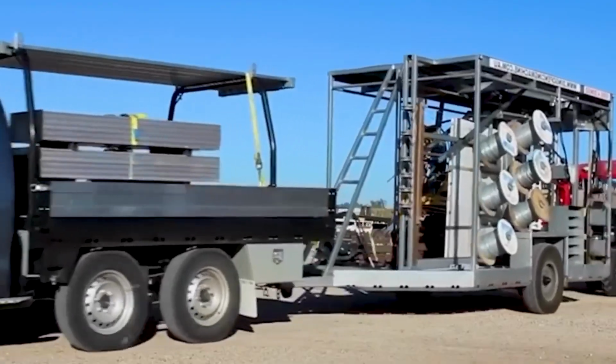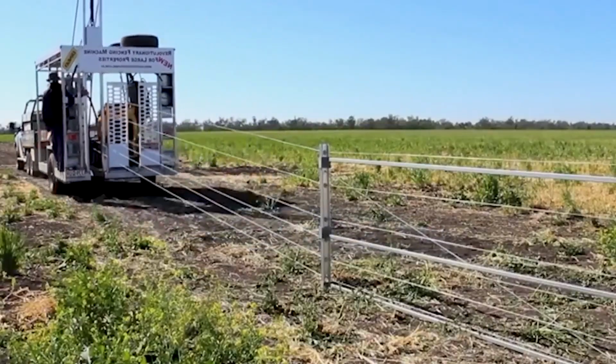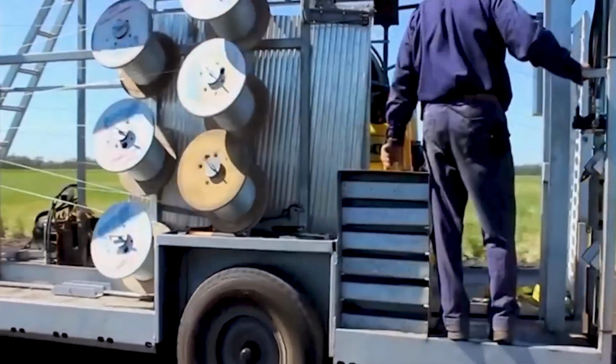The Dingo 4 will install a protective fence system for your farm. It will thread the wire through the aluminum posts buried in the ground. 6-kilometer fence can be done in one day.